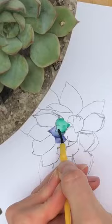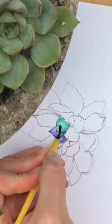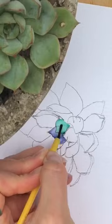The outside of him, so he's actually pretty light. So I do not want it to be too dark. And I definitely want it to have this lighter area in the center to give the idea of it being kind of rounded. I like that. Gosh, that color is pretty.